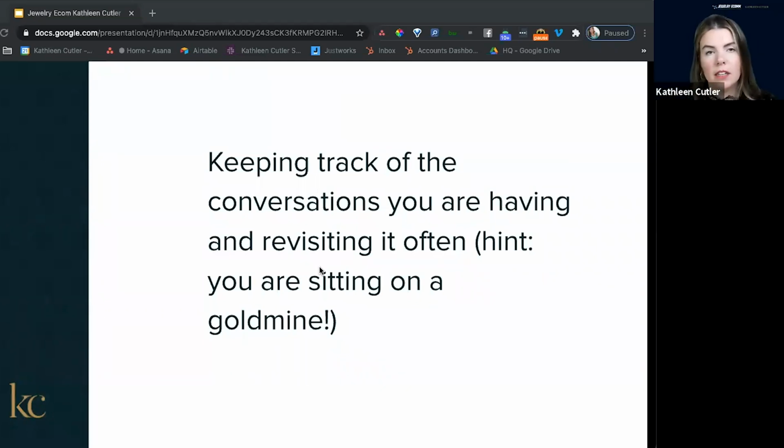And inevitably, Howard or anyone else would find, oh, there's this person I never responded to, or I was supposed to send them photos and I just totally forgot because I didn't have a system to keep track of these leads. Or, oh my gosh, that person was really interested and they never came by and I never reached back out. So the more you can have a system, be it an Excel spreadsheet, be it your CRM system that you're using, to keep track of these conversations.